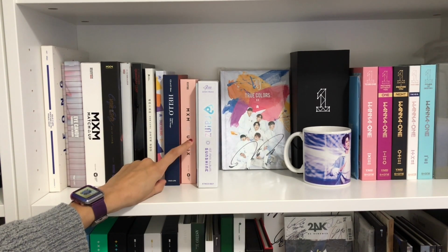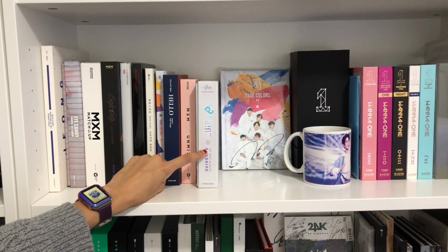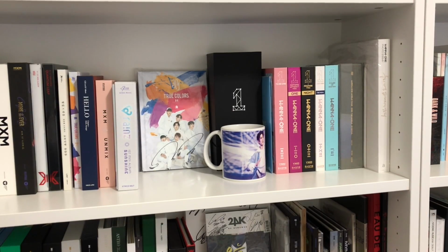And then I have MXM's first mini album. I have Rain's, their first mini album. This is my 101 collection.